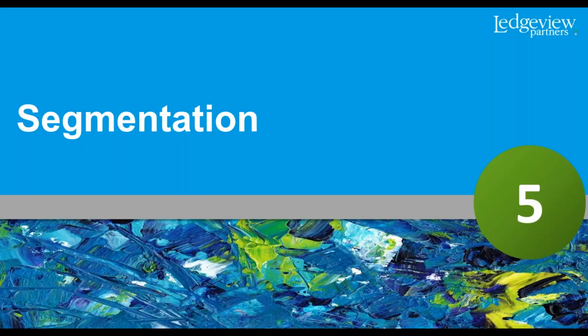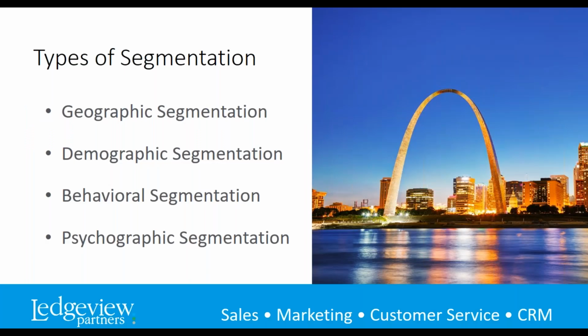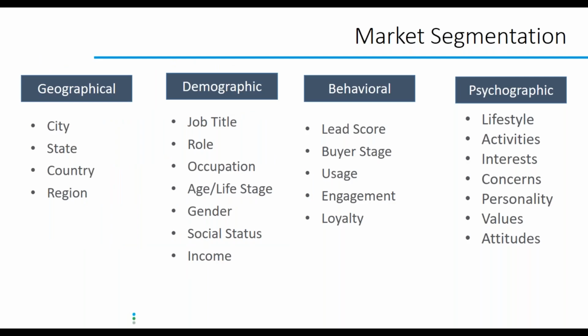And with that lead scoring in place, this really gives us a lot of options to segment our audiences as we build our lead nurturing programs. But there's so many ways to segment your database that it's impossible to list them all. But we can break them down into 4 main categories: geographic, demographic, behavioral, and psychographic. Now, these are just a few ways that you can segment your list based on each category. And these can also, and often are, combined.